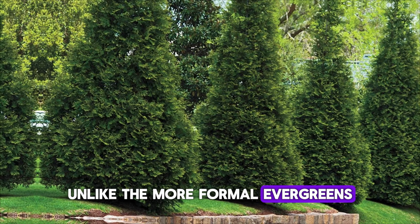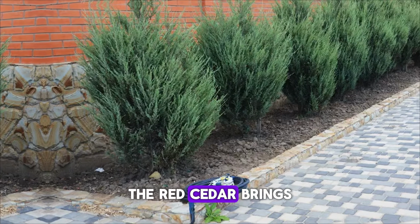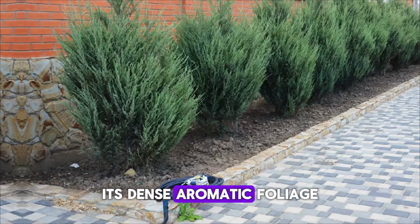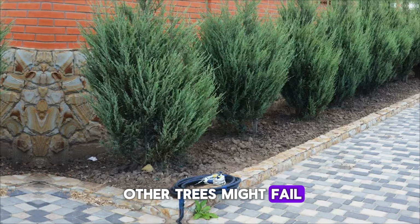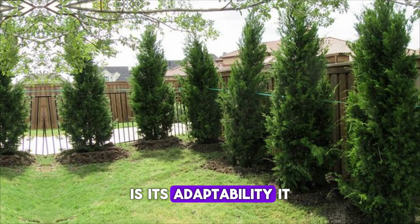Unlike the more formal evergreens, which often create neat, manicured screens, the red cedar brings a sense of rugged natural beauty to the landscape. Its dense, aromatic foliage forms a living wall, while its resilience allows it to thrive where other trees might fail. One of the most striking qualities of the eastern red cedar is its adaptability.